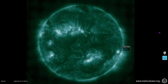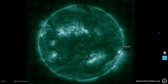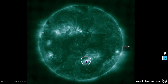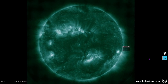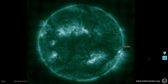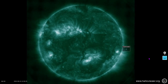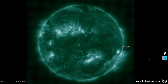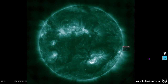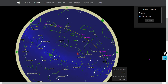And here is the 94 angstroms wavelength. Spectacular imagery there, and you can see some flaring coming from sunspot 3031 especially. And let's continue on here.